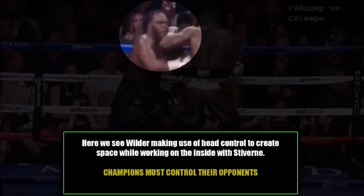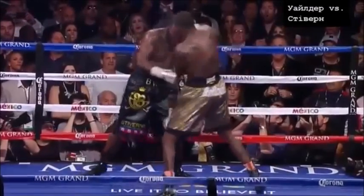And notice how Deontay Wilder makes use of head control to actually create the space while he's working on the inside with Stiverne. As I always say, champions must control their opponents. So off of this head control, we see how Deontay Wilder is able to set up this right hand to the temple.